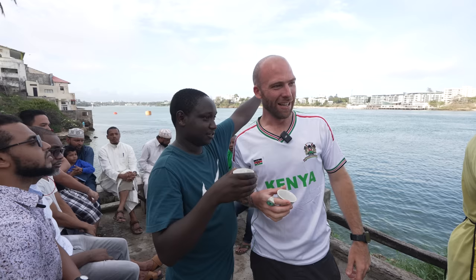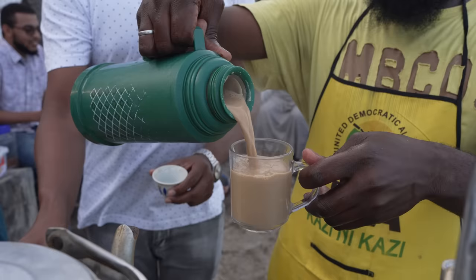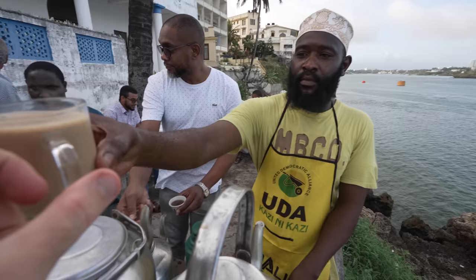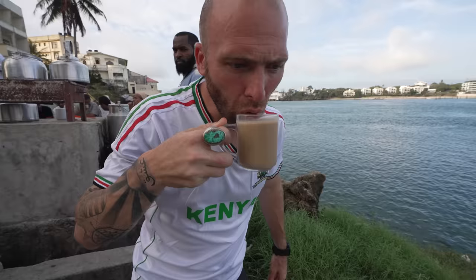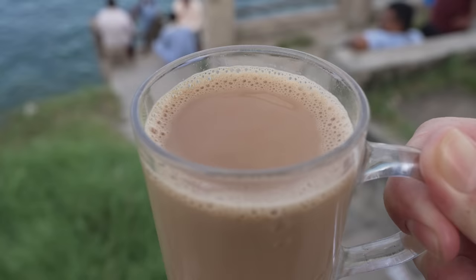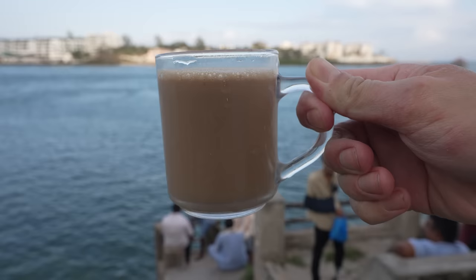Oh, this is amazing. I think we gotta try the other one though, right? Sure. Masala chai? Yeah, masala chai. For me? Hey, asante, asante. Woo! It's hot. Yes, nothing like milk chai. Oh, so frothy. Look at this. Nice. I don't think there's any cardamom or ginger in here though.